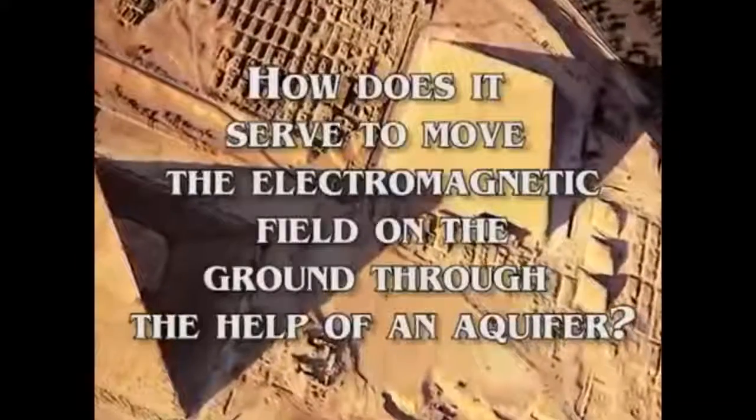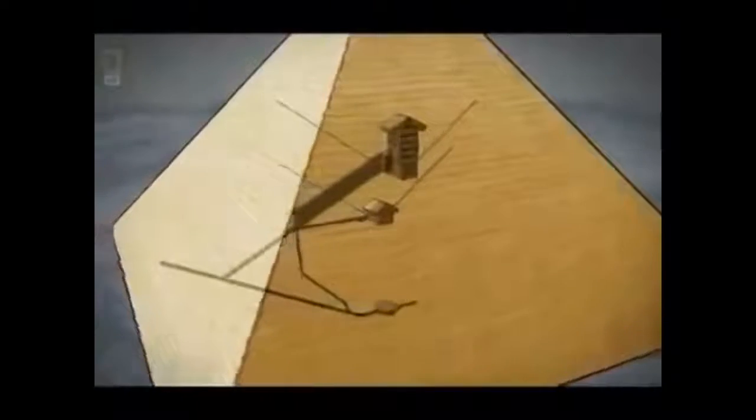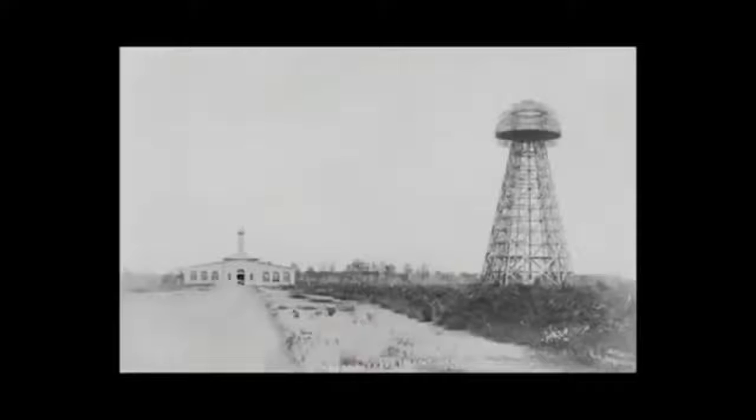How does it serve to move the electromagnetic field on the ground through the help of an aquifer? An identical form of this technology, employed in Egypt 5,000 years ago, was used by Nikola Tesla, an inventor of electric technology in the early 1900s, in a tower he constructed in the United States of America. Tesla, the inventor of such fundamental electric technology as the alternating current, electric engine, radio, the laser, and radar, was successful in simultaneously transmitting sound and pictures between continents in the Wardenclyffe Tower he built between 1901 and 1917.